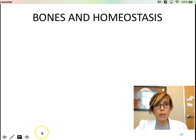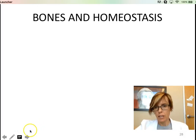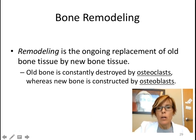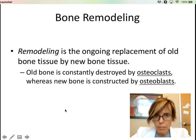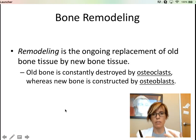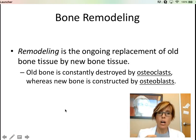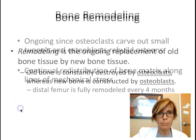All right, so let's talk about bones and homeostasis, so how they help maintain some of these different ion balances in our body. Okay. So again, one of the things is that our bones are constantly undergoing remodeling, right? Constantly. So old tissue is always being replaced by new tissue, even if there's nothing wrong with you. So just on a day-to-day basis, due to strain and stuff like that, your osteoblasts are building new bone and osteoclasts are breaking it down. So you have this constant turnover of bone in your body.